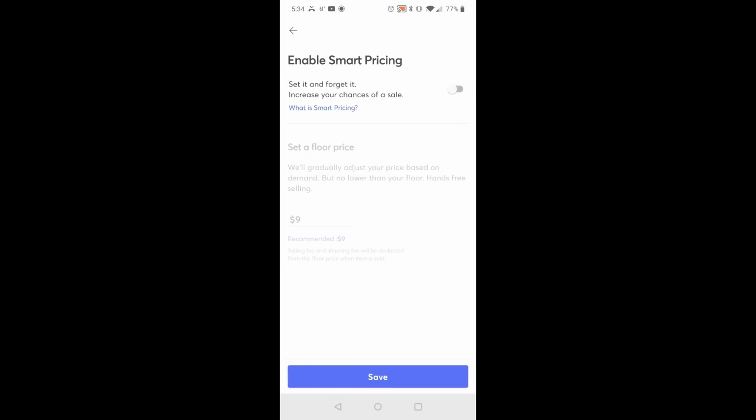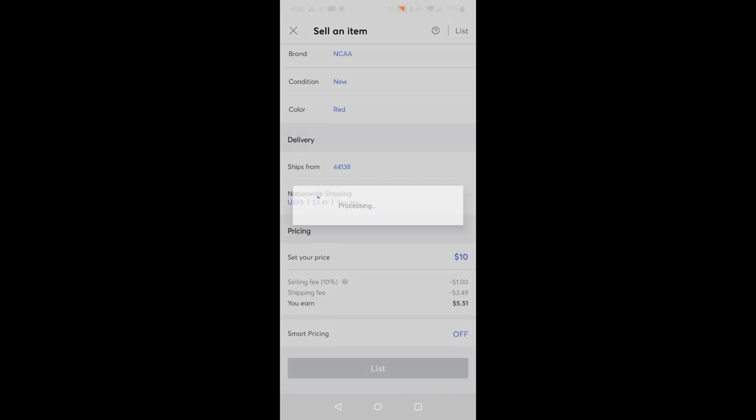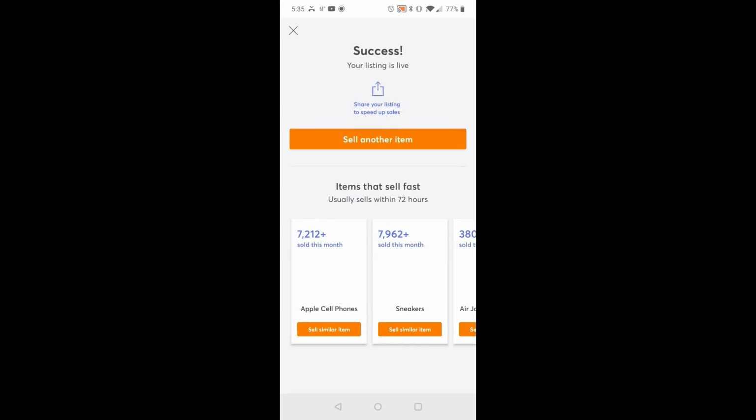And I turn off smart pricing. Again, it's completely up to you. And then list. Success. I can share it with other people.